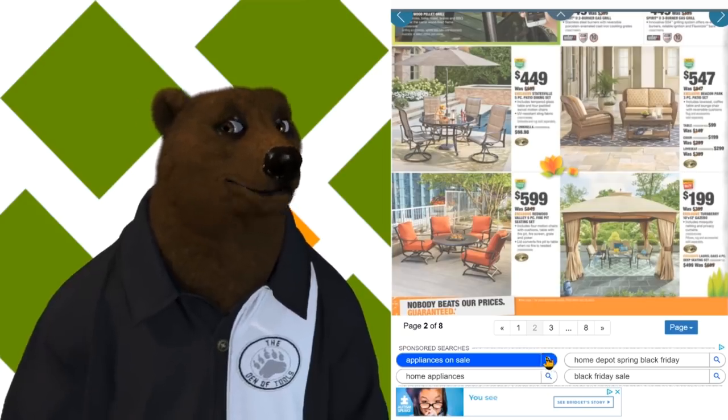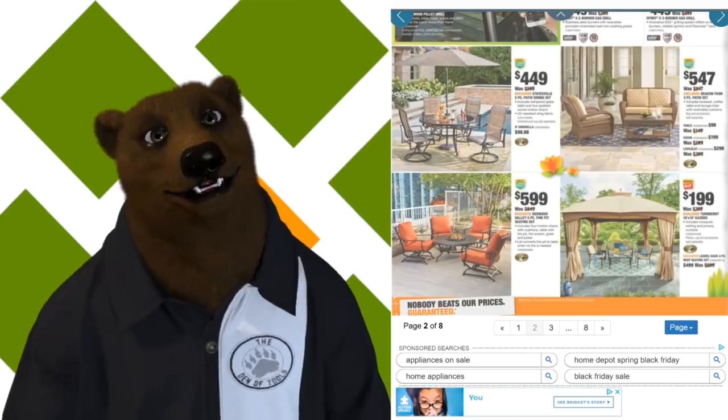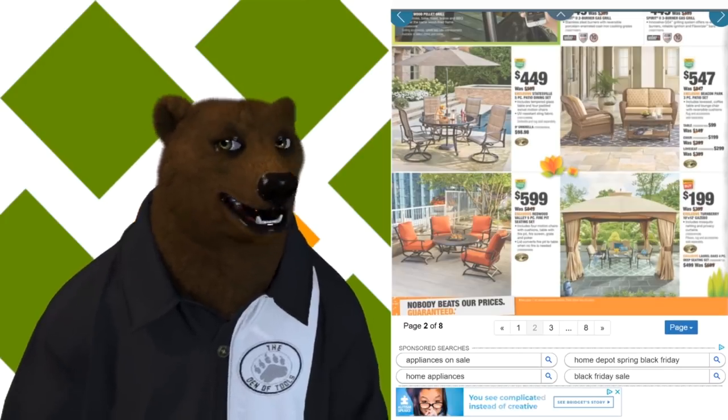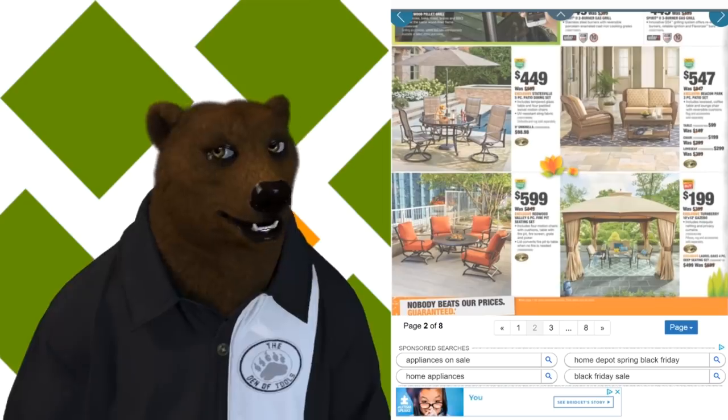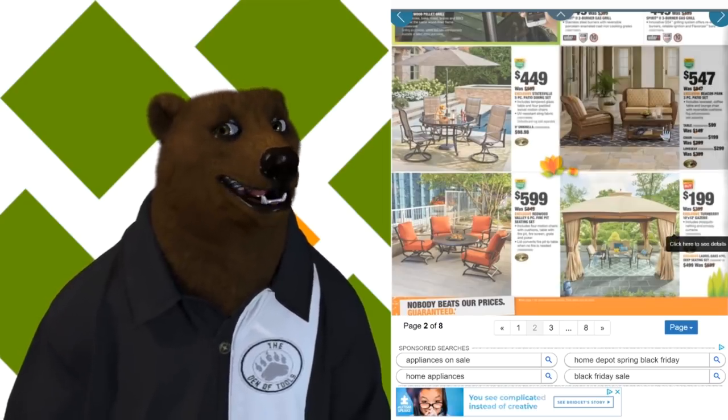I'm a big fan, actually, of the faux wicker over here on the right. Maybe that's just how I grew up, but it's a little bit more comfortable with the rounded arms and stuff. And honestly, $547 for a set like that, that is cheap.